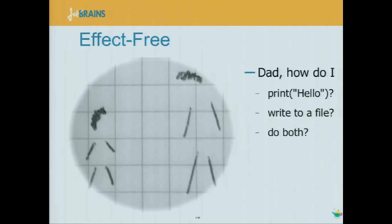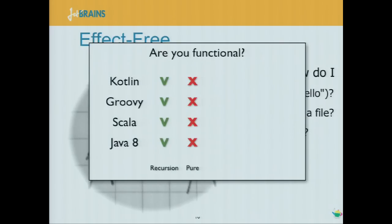So being really purely functional, having no side effects whatsoever, is a test that's failed by all four of our languages. We actually can mutate the state. We do not enforce any mutability on anything, any purity on anything. So we are not purely functional anyway. Makes sense? Any questions here? Go ahead.